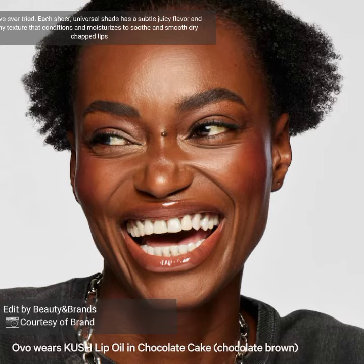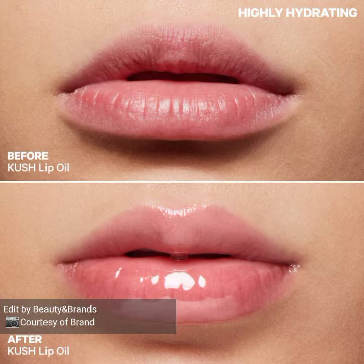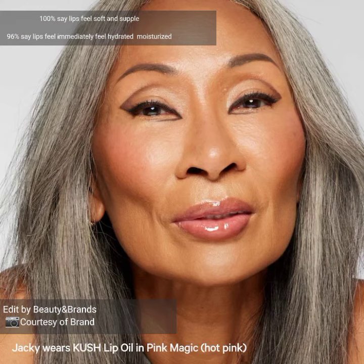Each sheer, universal shade has a subtle, juicy flavor and cushiony texture that conditions and moisturizes to soothe and smooth dry, chapped lips. Color: Pink Magic, Watermelon with a sheer hot pink tint. 100% say lips feel soft and supple. 96% say lips immediately feel hydrated and moisturized.